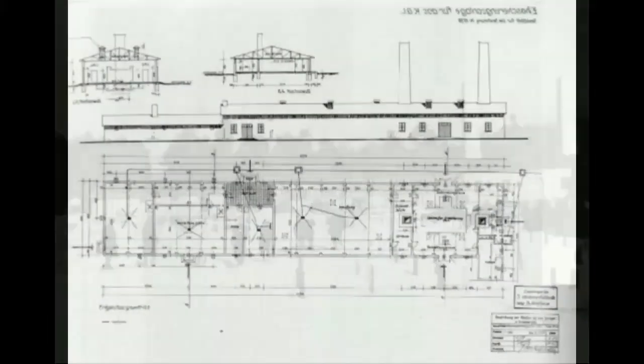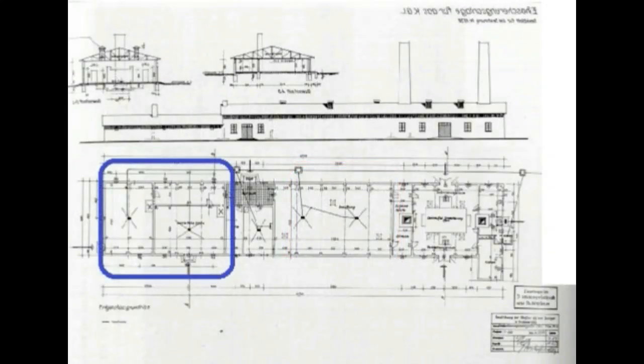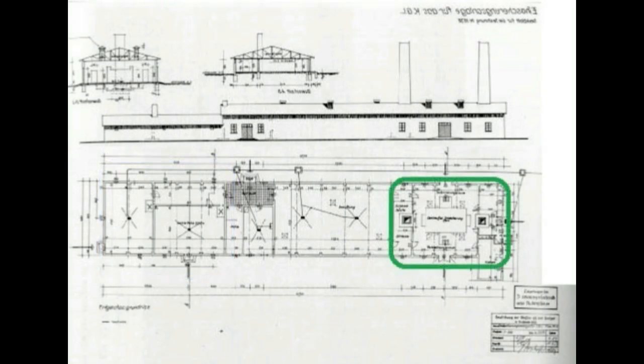Gas chambers 4 and 5 were smaller than numbers 2 and 3, and could handle about 800 people at a time. They would undress in a large room in the middle of the building, then be herded into the 3 gas chamber rooms. Afterward, they would be moved into the crematorium to be burned.